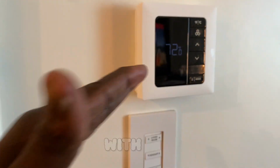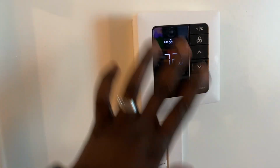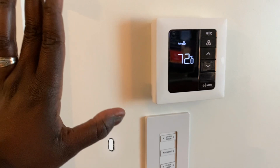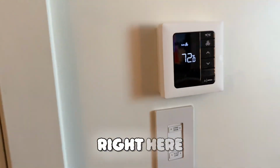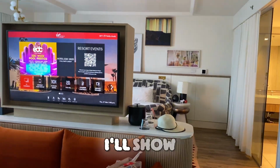And one thing I love with this, which I'll show you later on, is that there's different areas. The thermostat, there's different, what am I trying to say? So there's this thermostat right here, and then there's one on the other side next to the bedroom, next to the bed area, which I'll show you here in a minute.